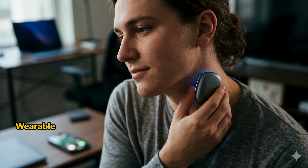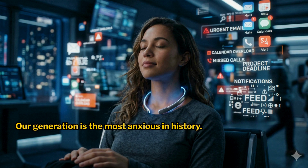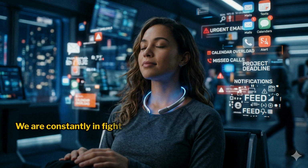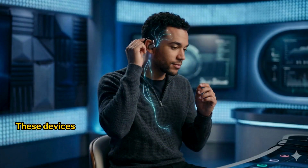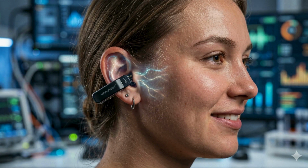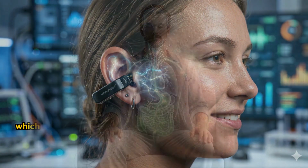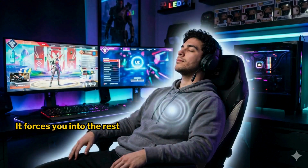Number 2, Wearable Vagus Nerve Stimulators, VNS. Let's be real, our generation is the most anxious in history. We are constantly in fight or flight mode because of notifications, deadlines, and the general state of the world. These devices use transcutaneous auricular vagus nerve stimulation. Basically, they send a tiny, painless electrical pulse to your vagus nerve, which tells your nervous system to chill out. It forces you into the rest and digest state in under 3 minutes.